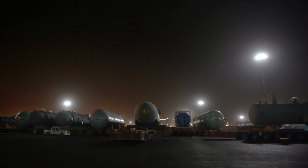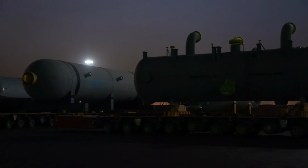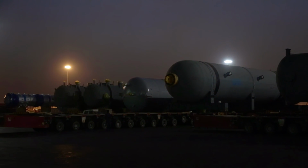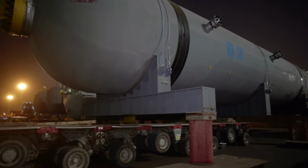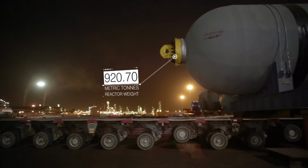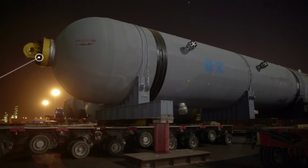After a 4,000-mile journey by sea from Italy, these monster components arrived at SOHAR port, ready to be transported to their final position. The shipment included the heaviest load ever received at the port, the core of Oman's first hydrocracker unit, more than 40 meters long and weighing in at well over 900 tons.